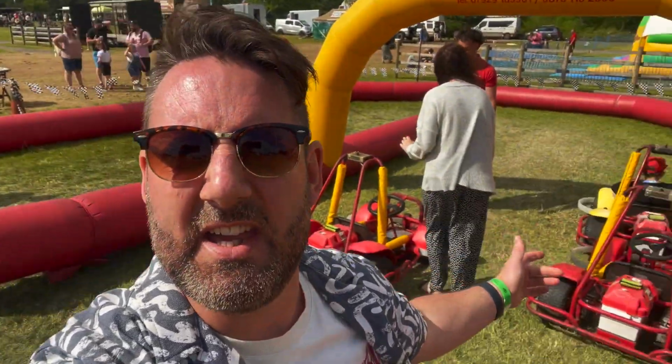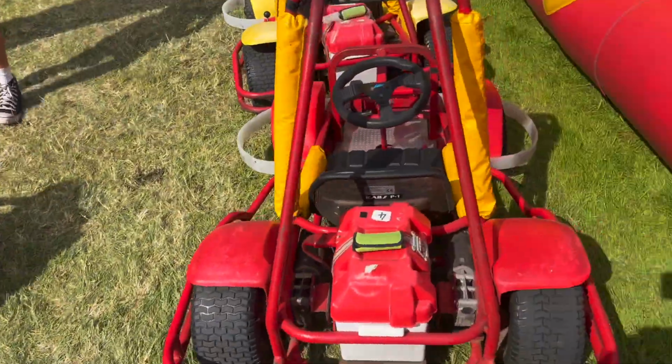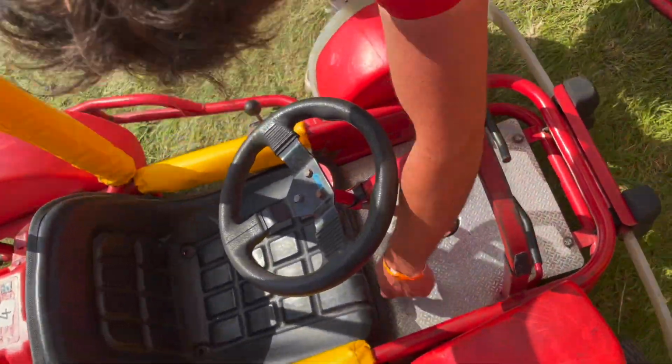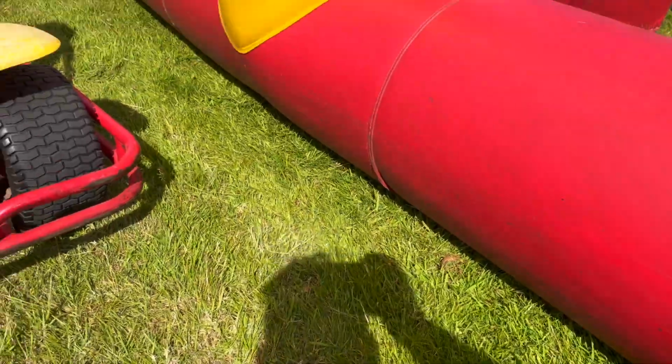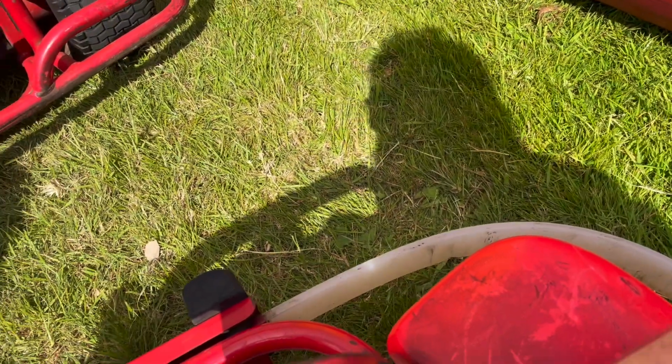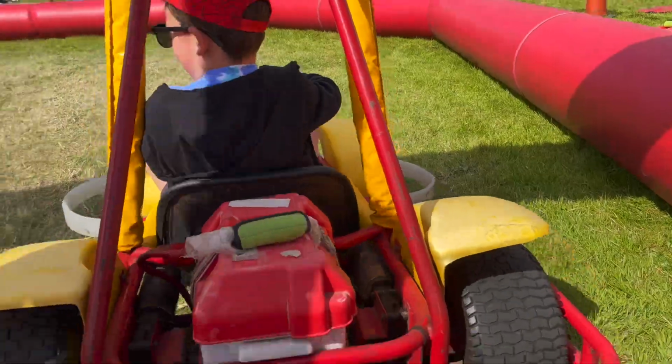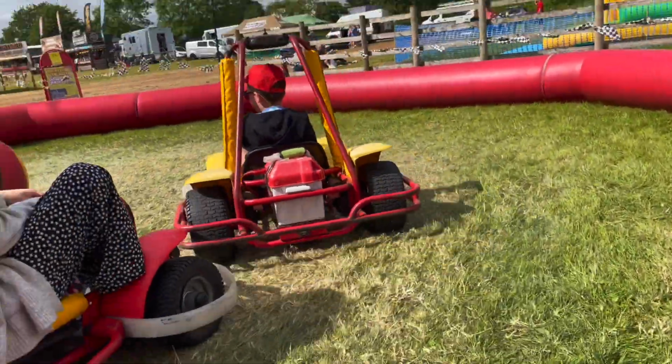Finished watching the drifters, now we're on our way to try our luck to see if Leo can get one last go on the go-karts. Fingers crossed, we don't know how this is going to go because they might be shut. They've said if you can fit in, we're allowed in. Let's see how this goes. Right, here we go. If I put that seat back, back as far as it goes. That's back. Oh! I've got in, I just don't know if I'm going to ever get out. Yes!